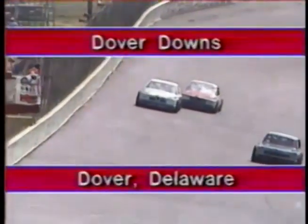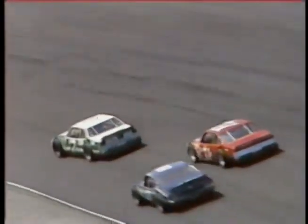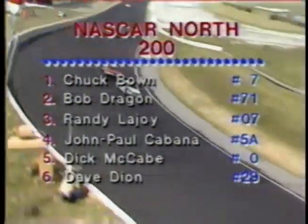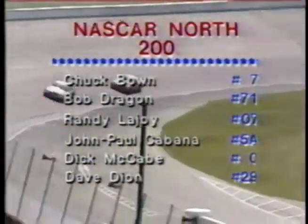Welcome back to Dover Downs, Delaware for the first ever running of the NASCAR North 200. I'm Brock Yates along with my pal Steve Evans, and we're hard at it. They're hard at it down on that 1 mile high bank speedway as Chuck Bound, the only Westerner in the race, leads Bobby Dragon of Vermont in a very tough battle so far. Well, while Bound and Dragon play tag for the lead, Randy LaJoie is running in third place, pretty much all by himself, but ready to strike if anything should happen to these leaders.